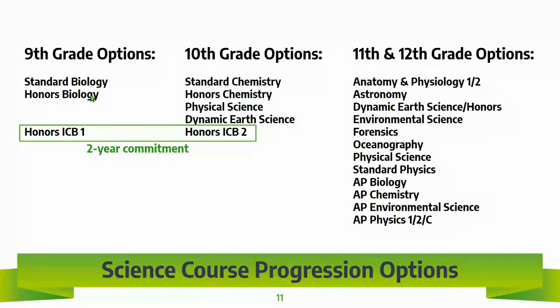While with these 2 biology classes, if you find you misplaced yourself, it's not too hard to move a kid from one section to another. But with ICB, you have to really make sure that you are somebody who wants to be in this environment, because it's challenging for the schedule makers to adjust if you find it to be too challenging for you.